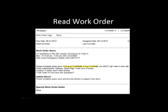Always read your work order. This particular work order requires you to call from site if the lot is over 15,000 square feet. Another thing you should look for on recuts is if it's okay to complete the work if the property is for sale.